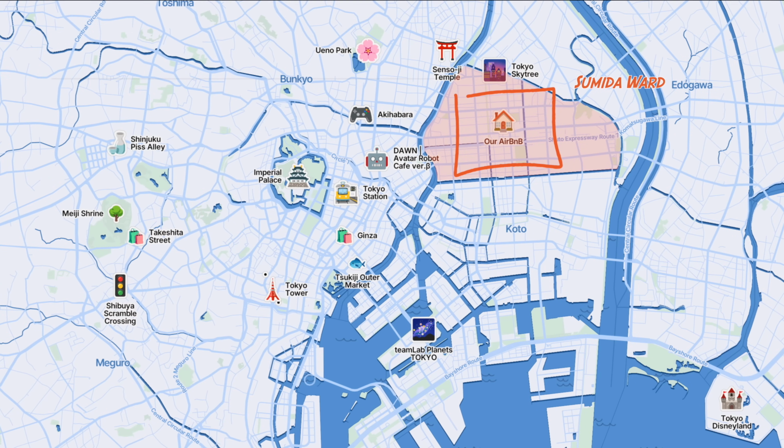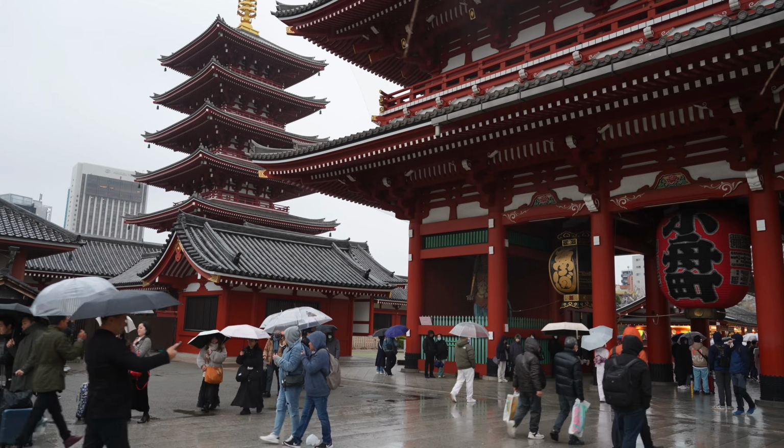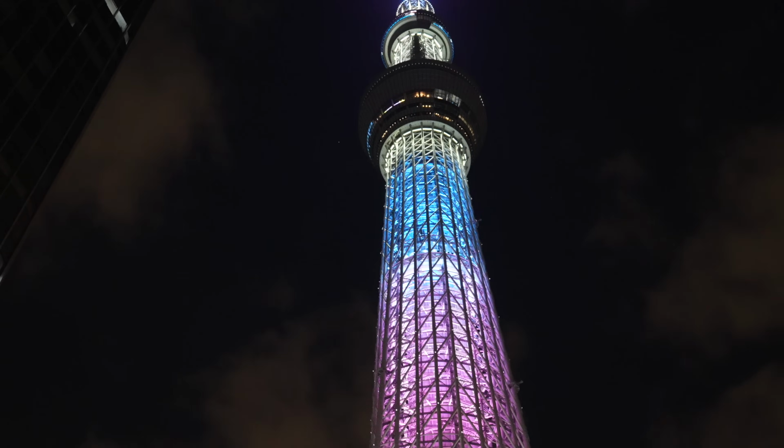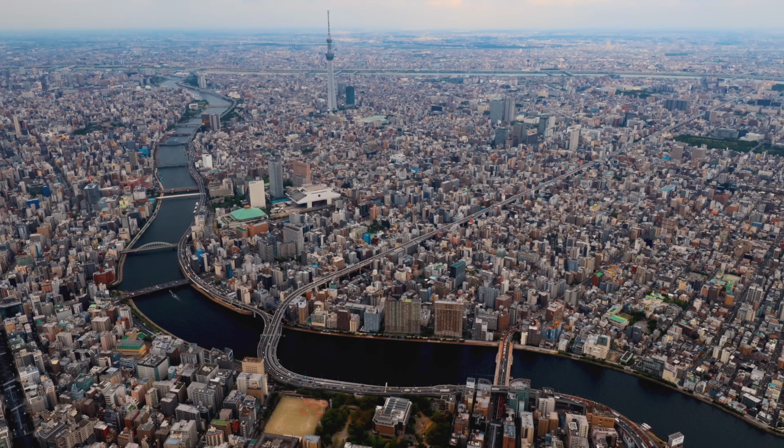And that's about it. This Airbnb is not in the most central location. It's in an area called Sumida Ward, which is close to the Senso-ji temple and the Sky Tree. It's in a traditional little area. I think it's time to officially go and explore Tokyo.